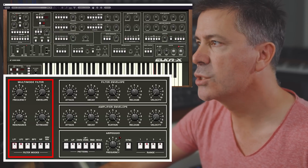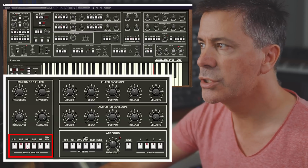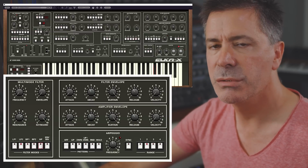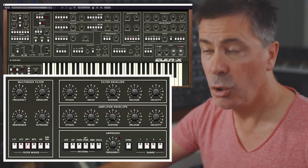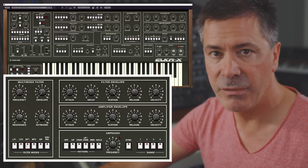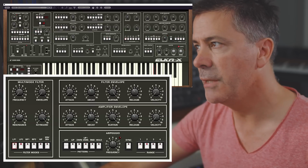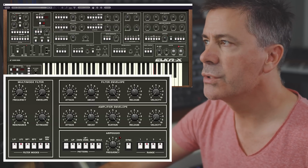Now on the ELKA-X, we've got 2 low pass modes, 2 band pass modes, and a high pass mode. I believe on the original Synthex there was just 1 low pass mode, which was a 24 dB filter, but here on the ELKA-X we've got 24 and 12 dB. You've got all the controls that you'd expect.